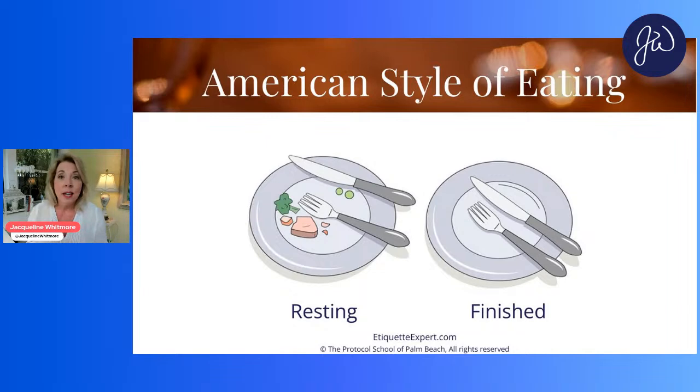But I also say you never want the server to take your plate away before everyone is finished. So I'll say that again. Wait until everyone is finished at your table before allowing the server to take your plate away, because you don't want to be the only one sitting there not having anything in front of you, because that can make other people feel awkward. So let's go on to the next slide.